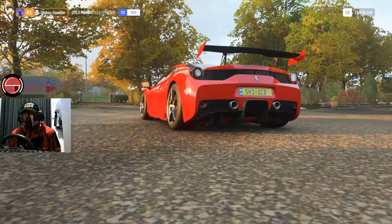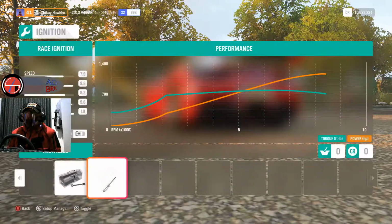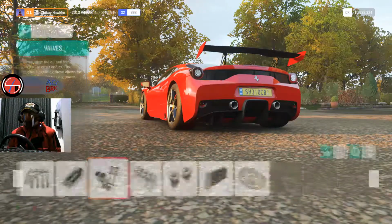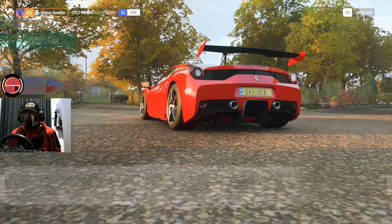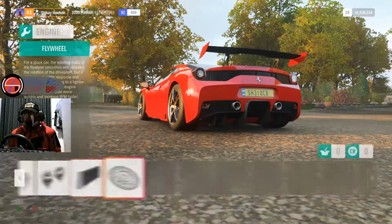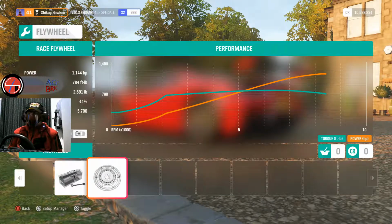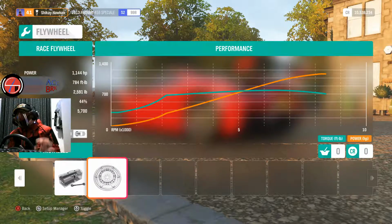Next we have our engine here: stock intake, race fuel system, race ignition, race exhaust, race valves, race engine block, race twin turbo, no intercooler, and race flywheel. That makes 1,144 horsepower with 784 foot-pounds of torque, and it weighs 2,591 pounds. And since it's a mid-engine, the weight distribution is 44%.